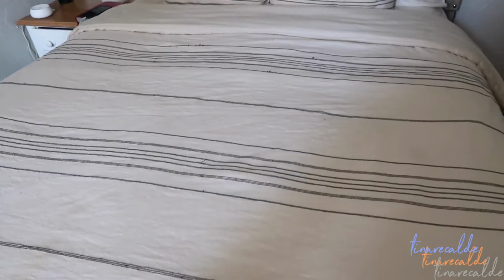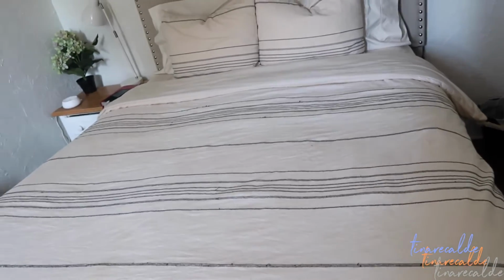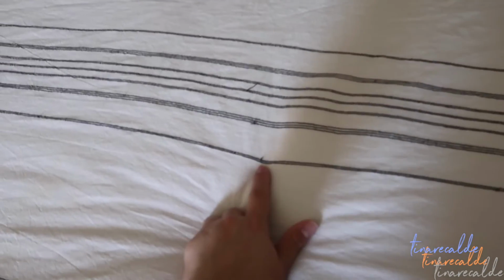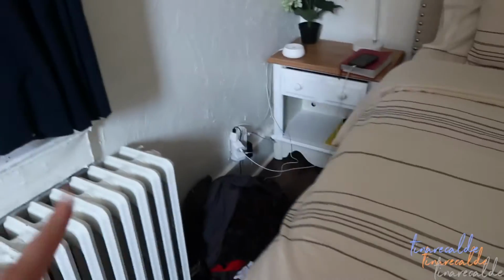The bed is done. This bedding right here is from Target. This is from the Project 62 collection, I believe. And I got it a long time ago. I like it. It's pretty comfortable. My cat, though, loves to do this to it. So she has little garras all over the place and damage that.